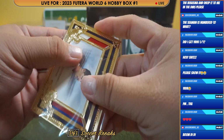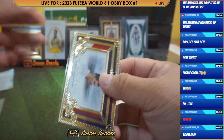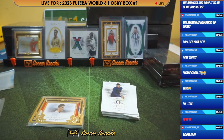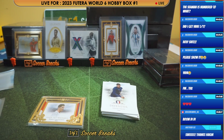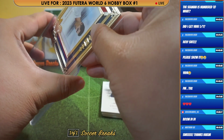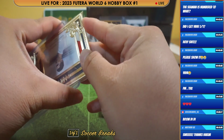Pretty sure he's asleep right now. Never mind, he'll wake up to good news. Hey, awake. Quite loud, I thought you were sleeping. Yo, congratulations. Robert Lewandowski, 1 of 1, coming your way soon. I thought you were sleeping.